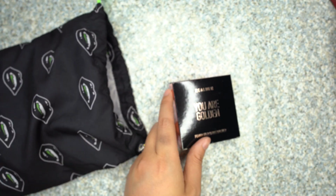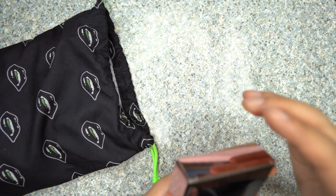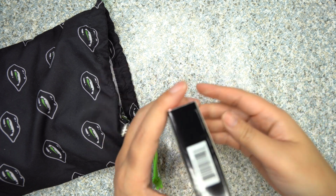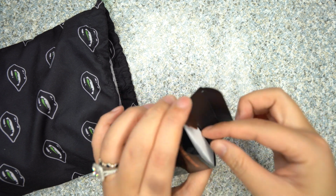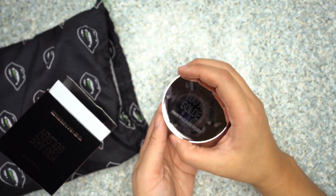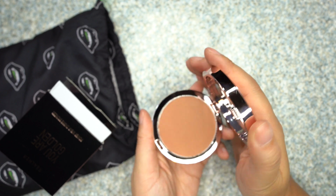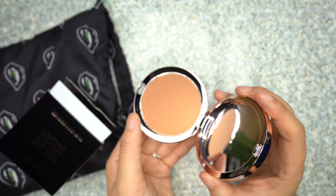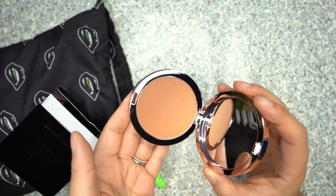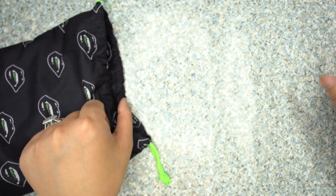This is from Real Her, and this is the You Are Golden Bronzer. What I thought was interesting about this one, as you can see me struggle to try and open it, so I decided to give up and try and open the bottom. This particular bronzer, I don't know how they determine all of the time the colors that you get, but it was quite shiny as well. So it had quite a bit of sparkle in it, so it's the color You Are Golden. And even though the color itself isn't a bad match for me, I do think it's just too shimmery for me to probably want to use this. I like a lot of my matte bronzers more so than shimmery, so we'll move on here.